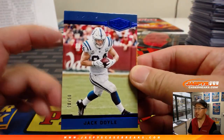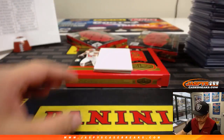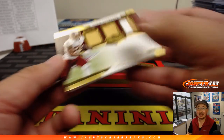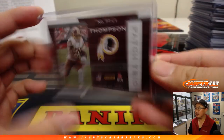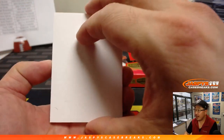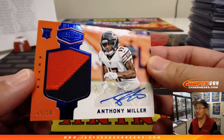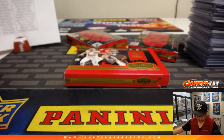Next up is Jack Doyle, 28 out of 50 for the Colts. Philip Lee with the Colts. And then we've got 19 out of 55, Chris Thompson, triple relic. Patrick K with his Redskins. And back here is Anthony Miller. Two-color patch and autograph, 19 out of 50 for Da Bears. That'll be for Michael Kuntz. Da Bears.